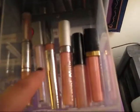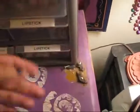I have Max Factors. These are all Estee Lauder. This is a used MAC for Back to MAC. Lip glosses: I have a MAC, a Revlon, a Jordana, a Maybelline, a Wet n Wild, and CoverGirl. If you guys want to see more about them, let me know. These two, this Revlon and this MAC, are seriously great dupes for each other.